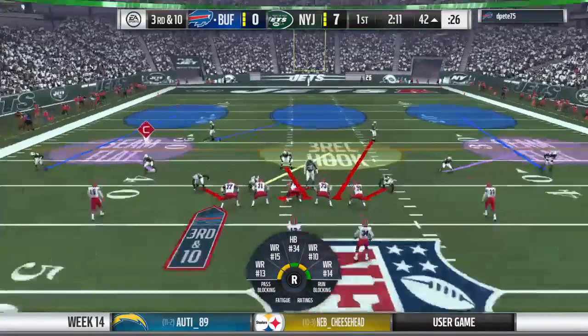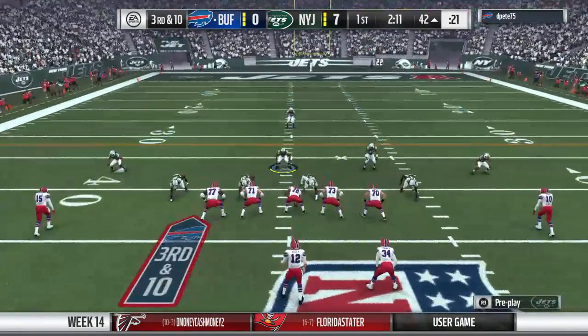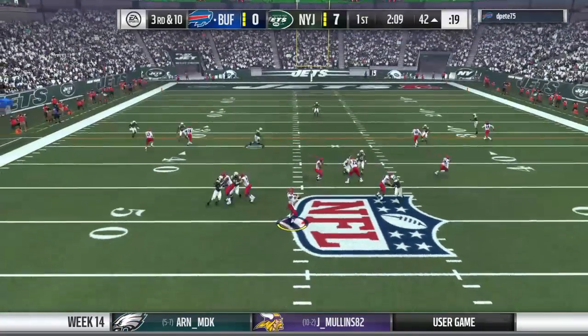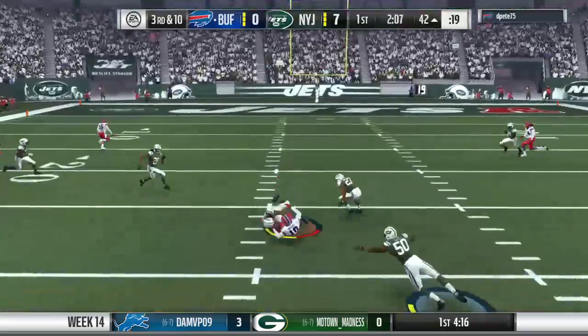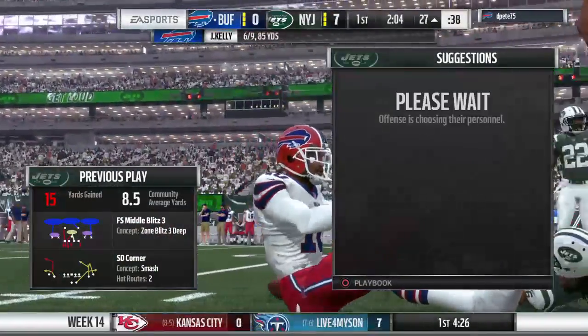And it looks like we've got a dime set here defensively. 6 DBs in the game. Again, he'll drop to throw. And got a man. It's Woods. First down coming there on the intermediate passing play.